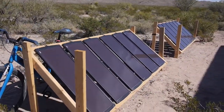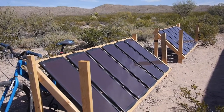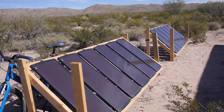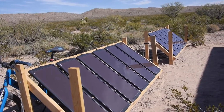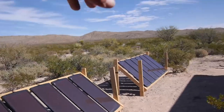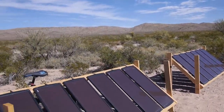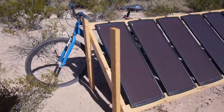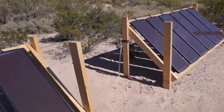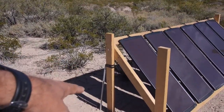Solar panels. This was the biggest thing for this year, I think. This is three kits of Harbor Freight's $150 per kit solar system. So it's actually four panels in a kit. So I got six panels here, six there. So it's four, four, four for three kits. Built the frames out of 2x4s, obviously. And there's a conduit that runs under the ground between the two right there.